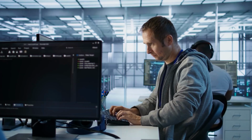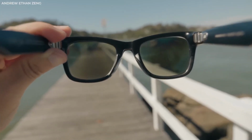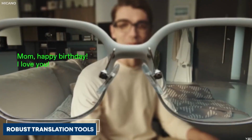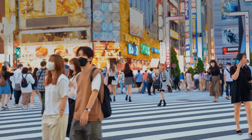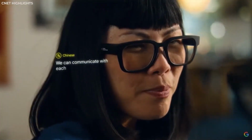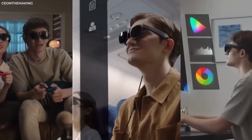Reliability and ease of use are central in Japanese engineering, which is why consumers expect these AI glasses to just work. Feature-wise, many experts predict that Japan's AI glasses will include robust translation tools, building upon the country's strong background in language software. Picture going abroad with a simple tap to convert spoken sentences in real time. This alone can be a game changer for travelers and business people.